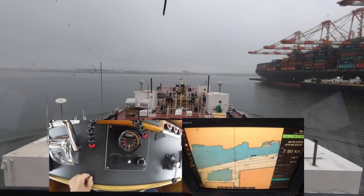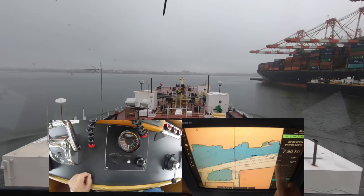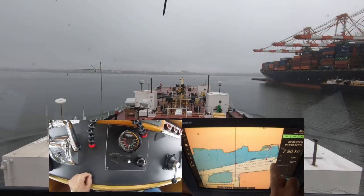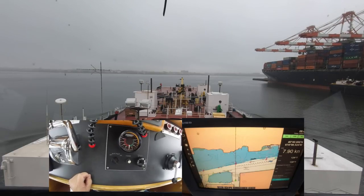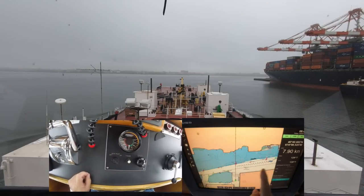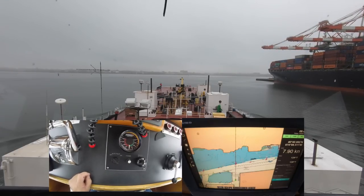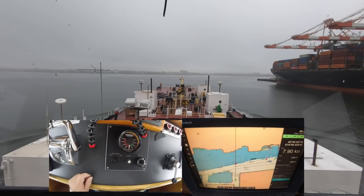Now you can see, if you look at the chart plotter up here, this is the big ship. That's where Don is, my old mate. There's an assist tug on one side and an assist tug on the other, and these are his predictor lines. So in 6 minutes, he'll be right where we will be. If we went straight, we'd be by him up here, but we're going to turn this way and go south.